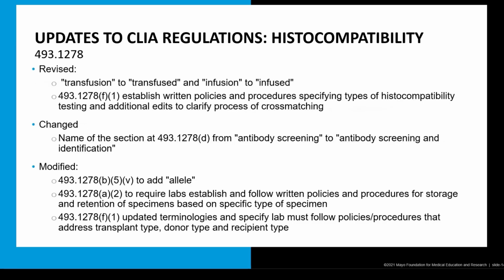They revised the words "transfusion" to "transfuse" and "infusion" to "infuse" for clarification purposes. They revised the name of 493.1278D from "antibody screening" to "antibody screening and identification," again for clarification. They added allele. I gave you a few highlights of the changes impacting histocompatibility, and again, the slides have additional detail. I recommend any lab with a histocompatibility specialty review the changes in the final rule. Next slide.